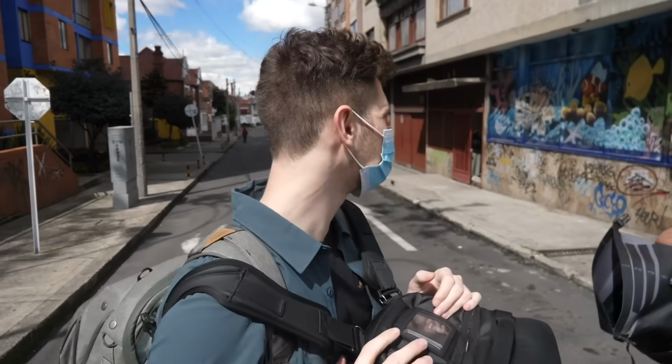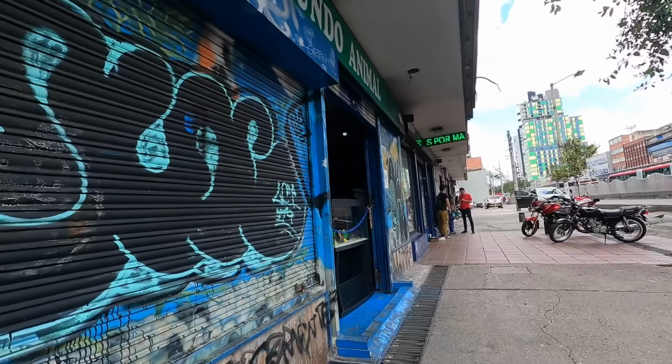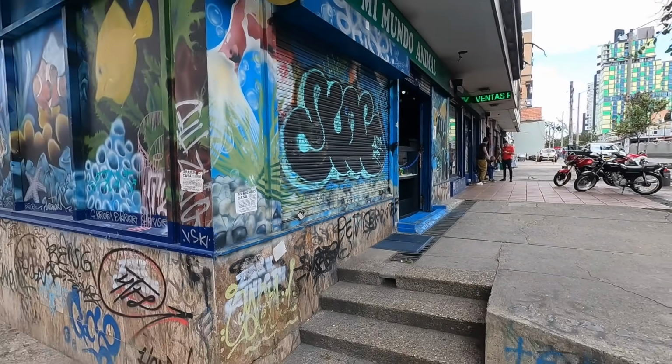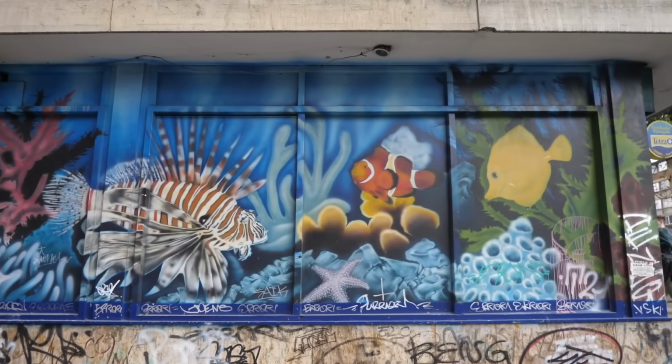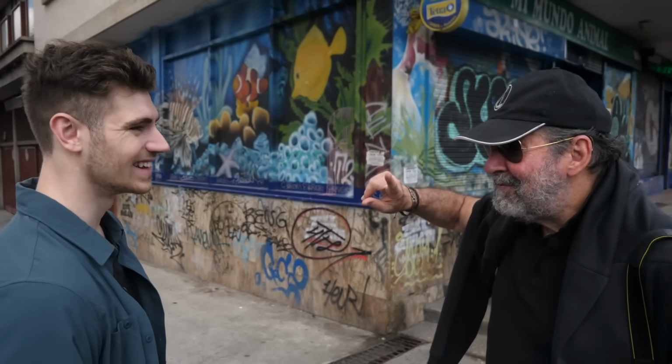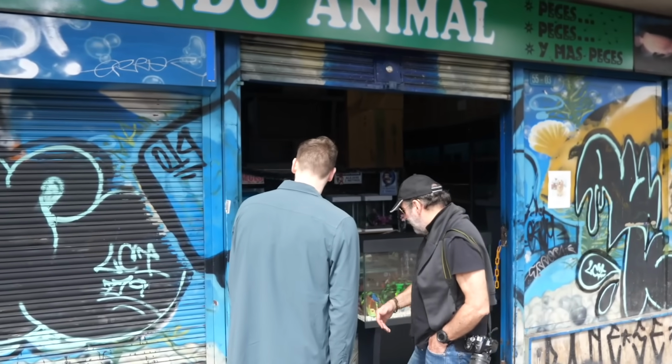We finally found it. Mi Mundo Animal, my animal world. Check out this awesome mural. They have all these marine paintings and they don't have one marine fish. Not one saltwater fish. No. We finally found it. Let's take a look inside. This is really the #1 shop in Bogota.